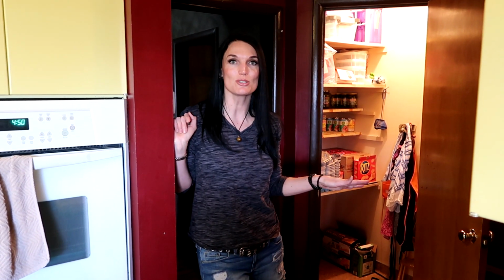Well, I am all done with my project. This has been a good day because this pantry hasn't been cleaned for probably more years than I can count. But I did a good job. It's all cleaned, all the walls are cleaned, all the floors are cleaned.